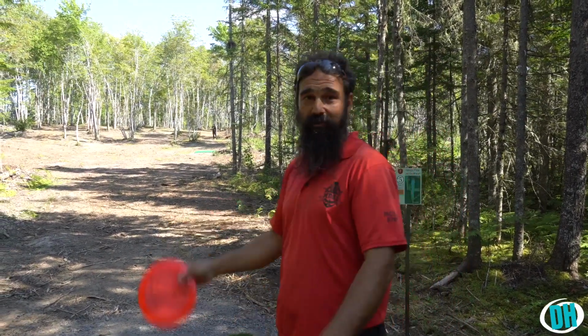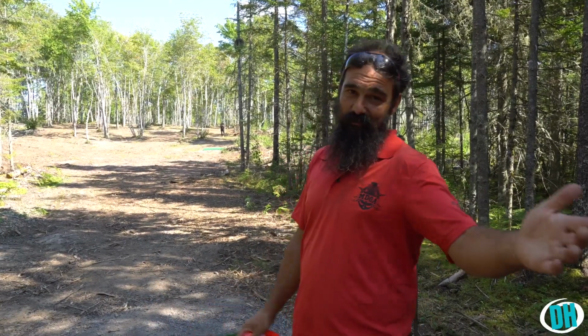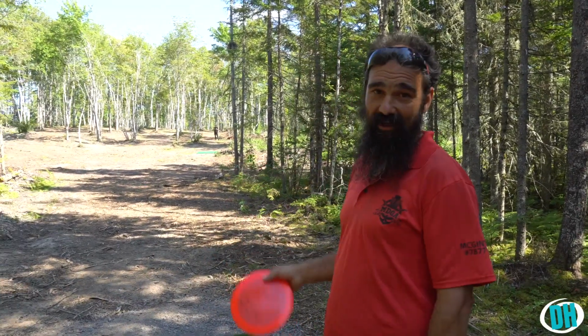The thing that I like the most about this hole is it's never been birdied. I have some great players here, so we're gonna see if they can find a line that I've yet to see. So here we go, hole 5.